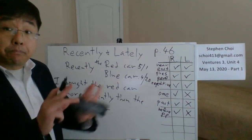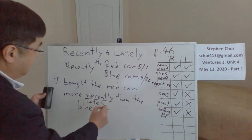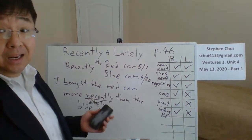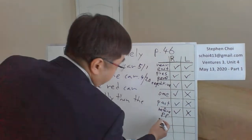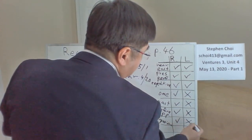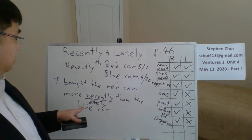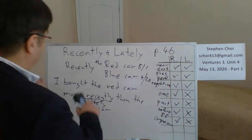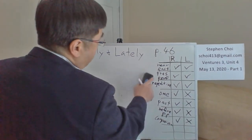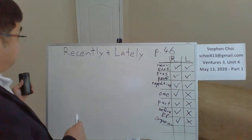So I bought the red car more recently than the blue car. You can use the word recently to compare time. But let's say you put lately there: I bought the red car more lately than the blue car. No. You cannot use lately for comparison. You can use recently but not lately. So these are the main differences between the two words, recently and lately. But this is kind of informal. Let me give you a couple more differences.